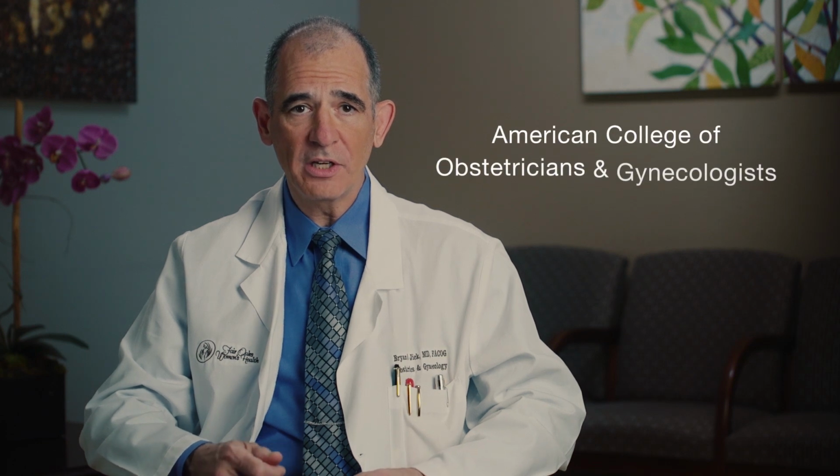Delayed cord clamping is typically defined as waiting 30 to 60 seconds or longer after birth before the cord is clamped and cut. The benefits of delayed cord clamping are clearly understood in premature births. The American College of Obstetricians and Gynecologists, or ACOG, recommends delaying the clamping and cutting of the cord in babies born before 34 weeks, in part to reduce the risk of complications of premature birth.